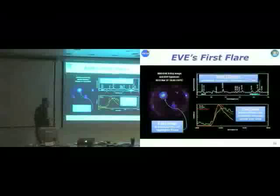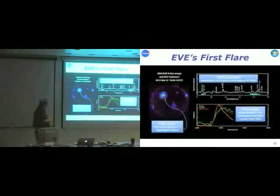Each of these emission lines is associated with a different iron emission in the sun. Each iron emission has a different temperature. So in a sense, each of these lines is looking at different layers of the sun, or different parts of the corona. So as you watch this movie, you'll see each emission line go up and come down and how they're different. And you'll see these lines going up and down.